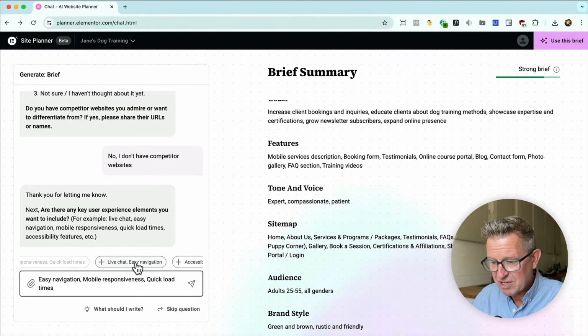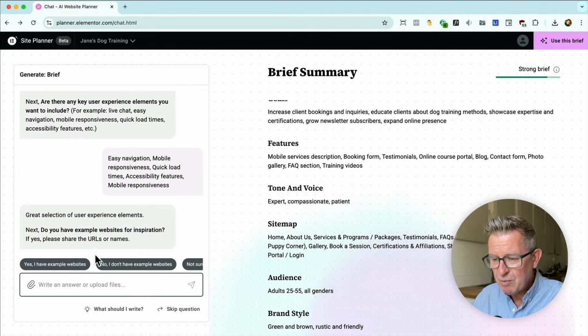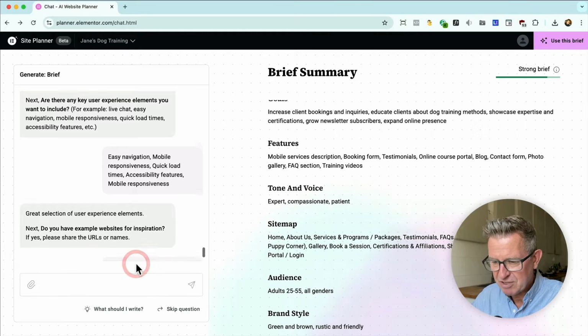Live chat, easy navigation, accessibility features, mobile responsive, quick load. Yeah, I mean, that'll do for now. So here we would add some sample websites for, I suppose, vibe examples as opposed to competitors examples. I don't have any for the time being.